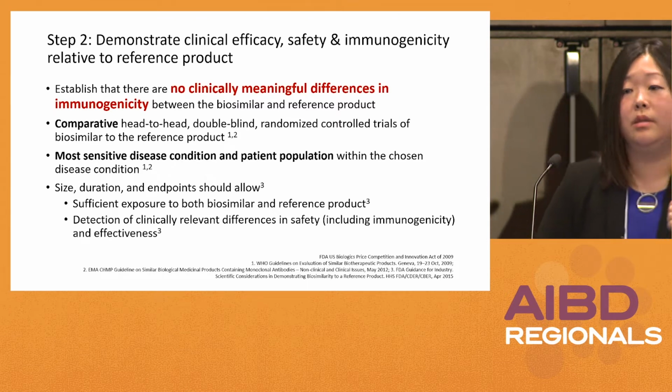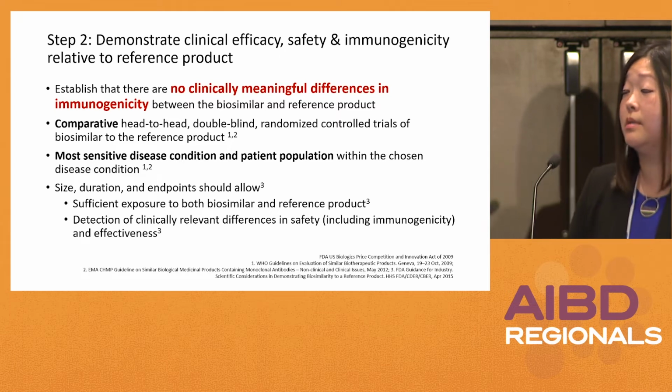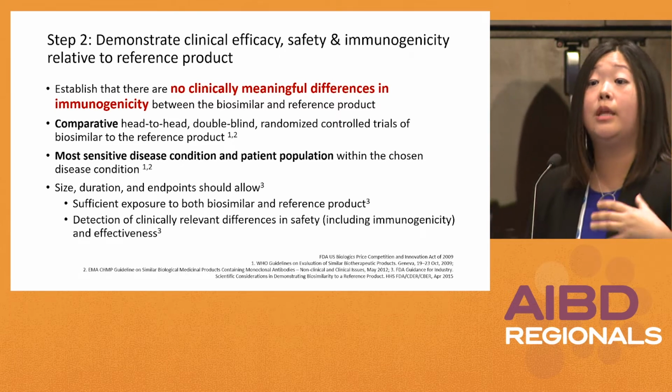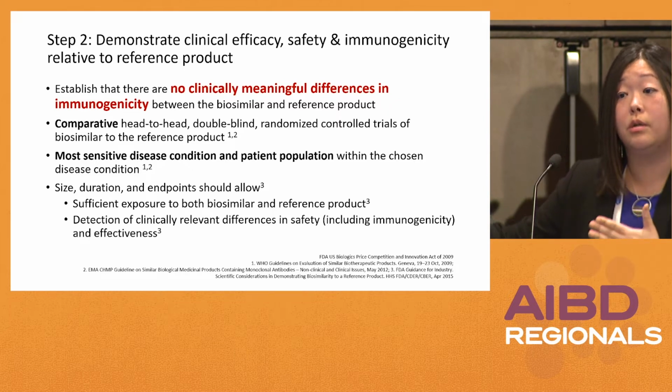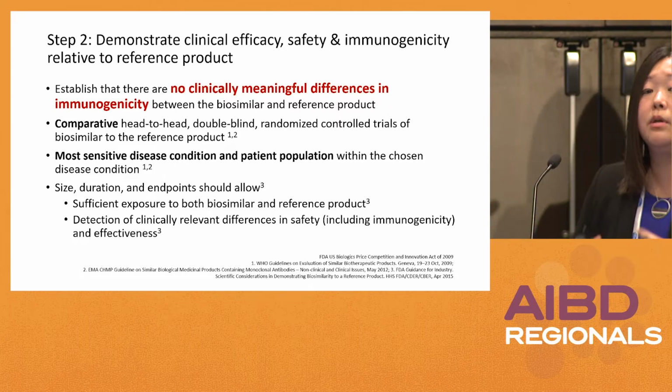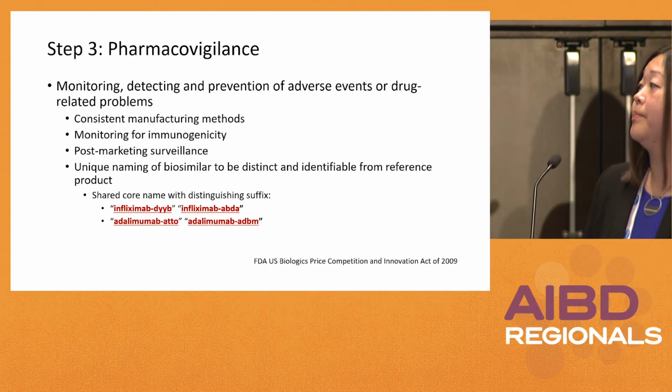And also the study needs to be designed with the appropriate patient population sample size, enough of a trial duration and the right endpoints so that you can be certain that there's been sufficient exposure to detect differences and be able to identify these clinically relevant differences in safety, including immunogenicity and effectiveness.